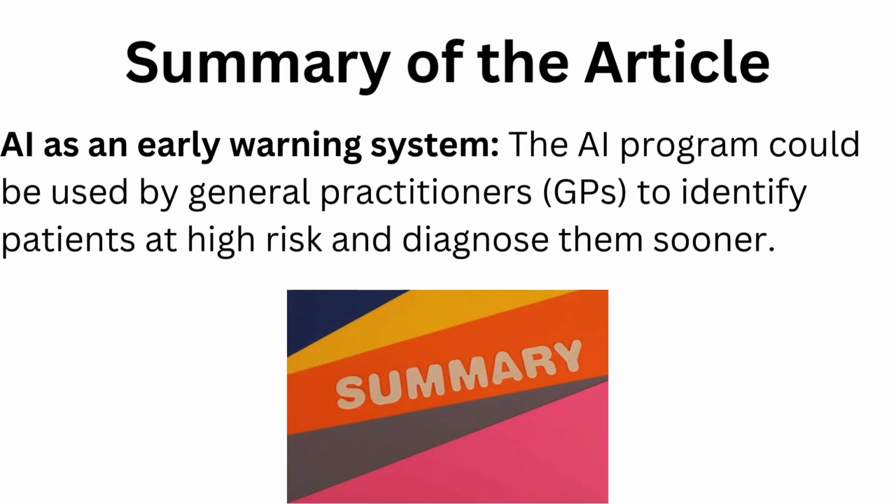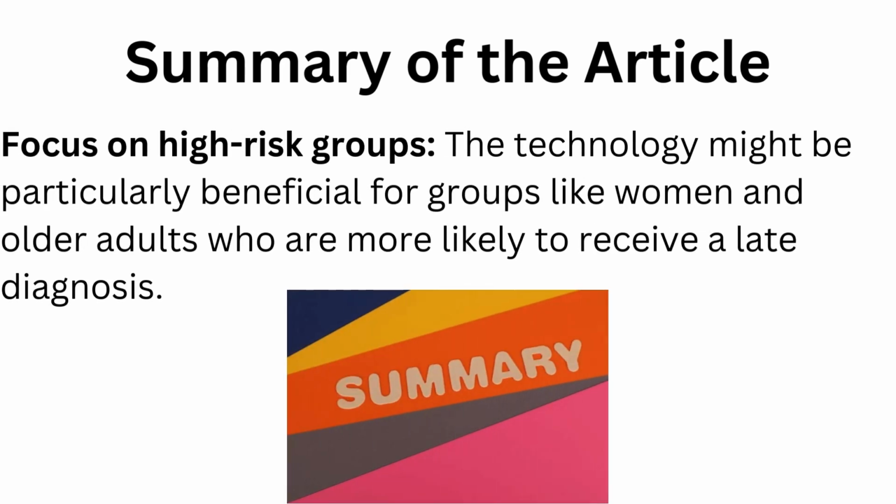AI as an early warning system. The AI program could be used by general practitioners, GPs, to identify patients at high risk and diagnose them sooner. Focus on high risk groups. The technology might be particularly beneficial for groups like women and older adults who are more likely to receive a late diagnosis.